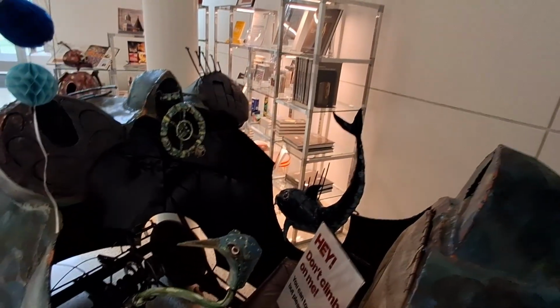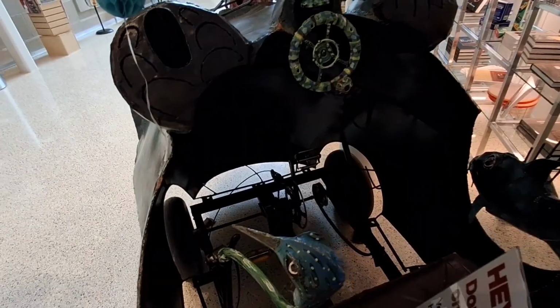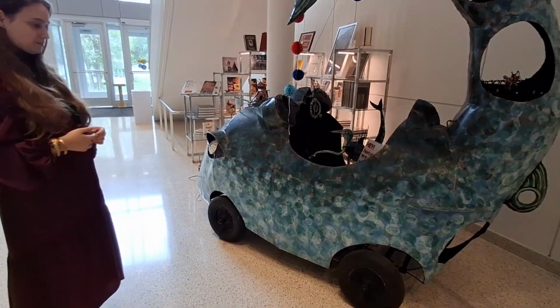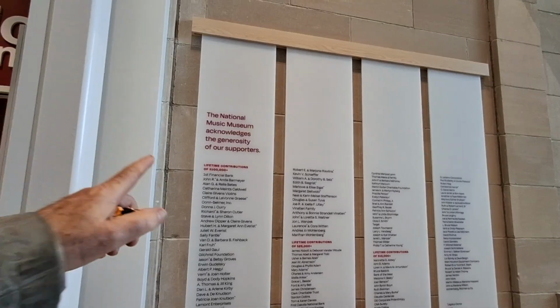As you can see, it does have pedals and the wheels and everything. And so for some of our local parades, one of our deputy directors will actually drive this through the parades downtown. So it does get some action. It's got wheelbarrow tires. Caddywhack. Seriously.